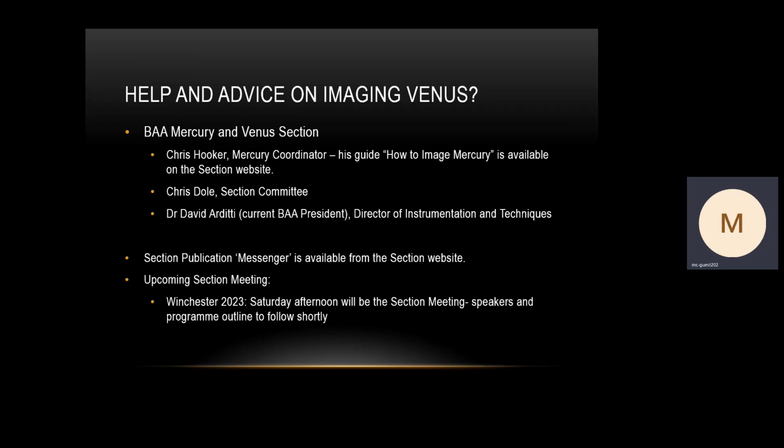What's really unfortunate is we don't have any images of that. It seems to happen when the phase is quite low, and a lot of imagers have stopped by then because Venus is very low down and difficult to image. So those of you who image, put some effort in. Follow Venus to inferior conjunction.